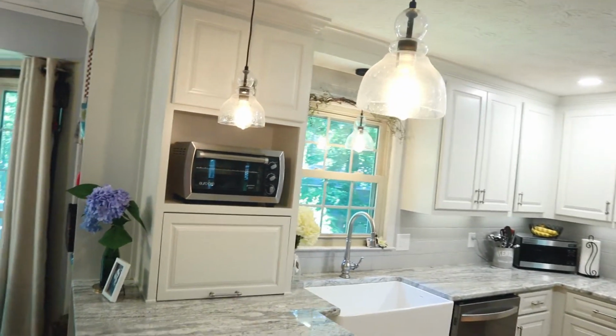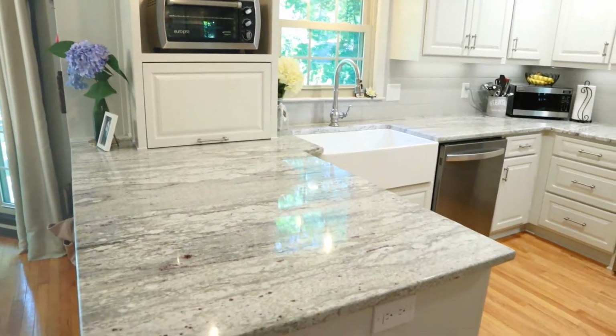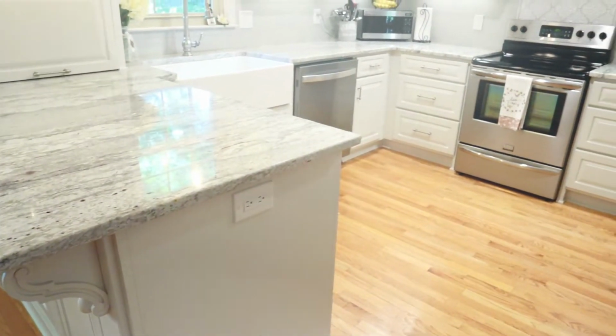This is the kitchen of my dreams. I've always loved the French country white kitchens, and I must say that this design exceeds my expectations.